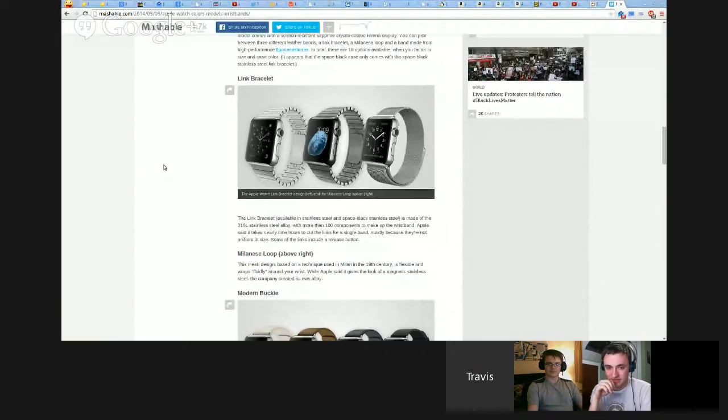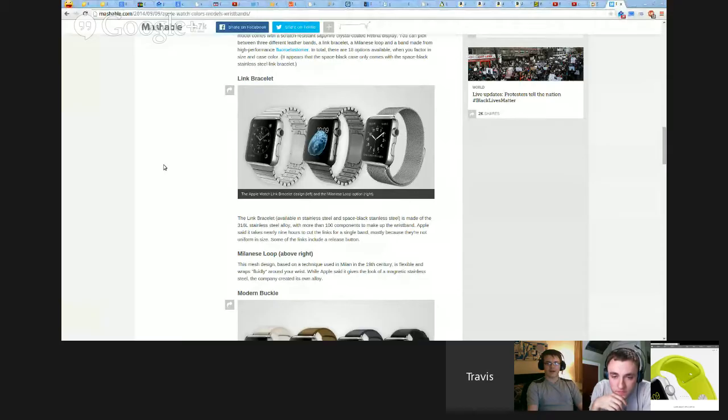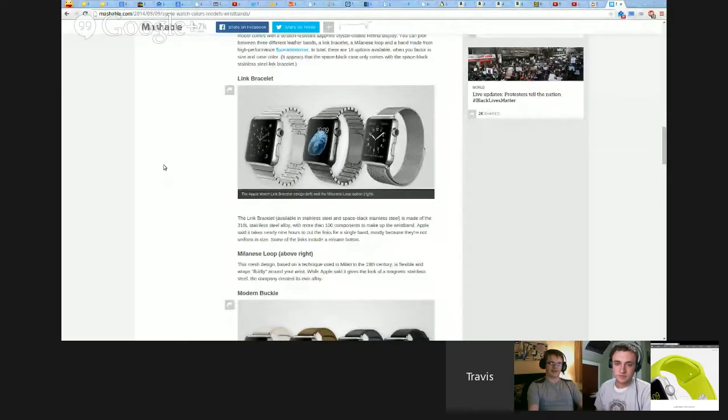Like the Moto 360 is another really good example of a watch where I'm on the fence. Here's the Apple Watch with the metal band. Yeah, that looks more like Apple to me. I think that looks better than the clear, other ones.